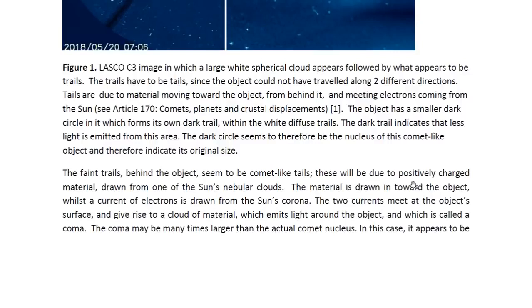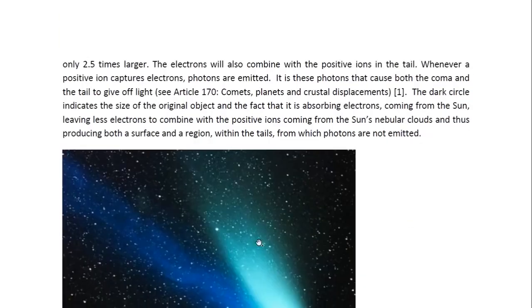So the faint trails, let's start by calling them tails, behind the object seem to be comet-like tails. These will be due to positively charged material drawn from one of the Sun's nebula clouds. The material is drawn in towards the object, whilst the current of electrons is drawn from the Sun's corona. The two currents meet at the object's surface and give rise to a cloud of material which emits light around the object, and which is called a coma. The coma may be many times larger than the actual comet nucleus. In this case, it appears to be only 2.5 times larger.